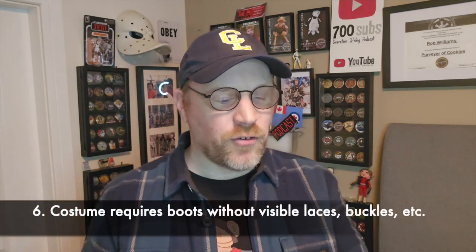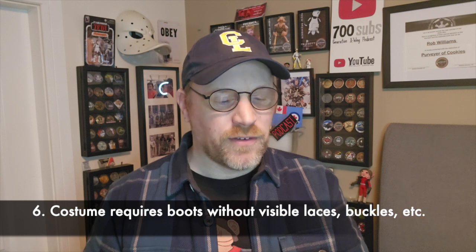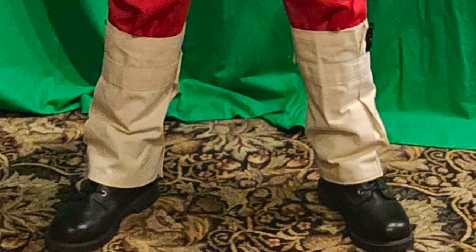Number 6, costume requires boots without visible laces, buckles, straps, and other ornamentation. Now, this issue here took me the longest to fix, but was one of the easiest ones to fix because all you needed to do was buy new boots. The boots I had before had laces and they were poking out at the bottom. Since you can't have visible laces, I needed to buy new boots. I had some jack boots from the Wilrow Hood costume, but unfortunately I lost those. I don't know where they went. I think I lost them at a con in Victoria. So I had to get some new ones.